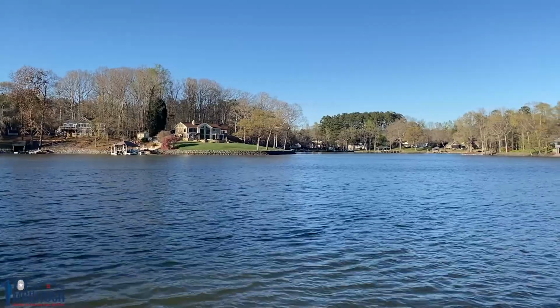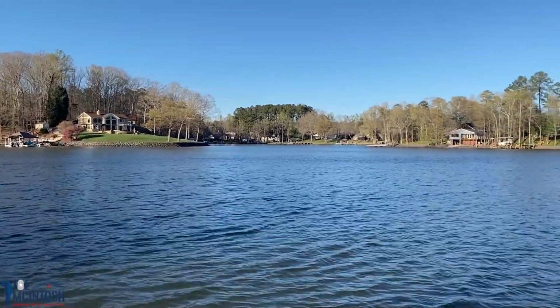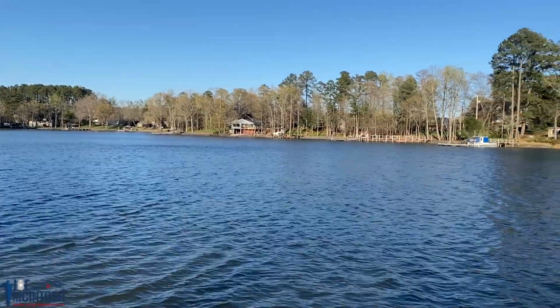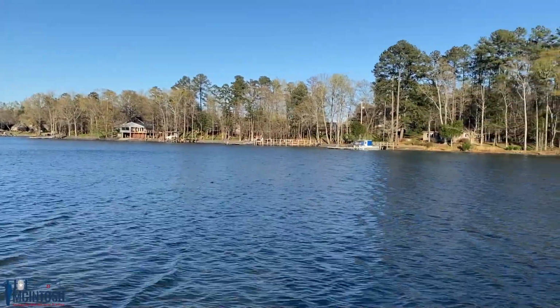Now, if you can't find a home in one of these exact neighborhoods, there's many others in the area that are super quality. It's not like, oh my God, I couldn't find one in one of these. Lake Wylie is a phenomenal area. The school system for the whole area is incredible. Don't always think so narrow. This whole place is full of amazing things to live.